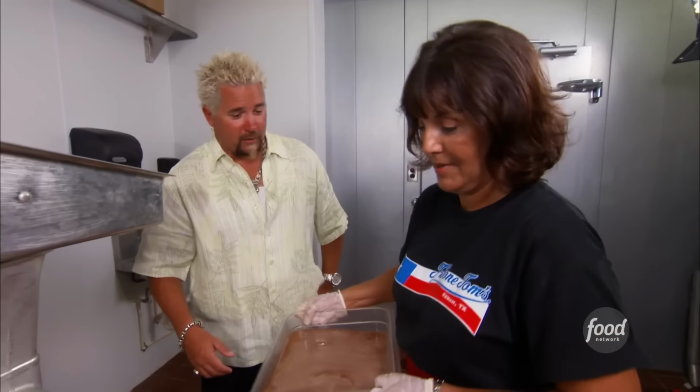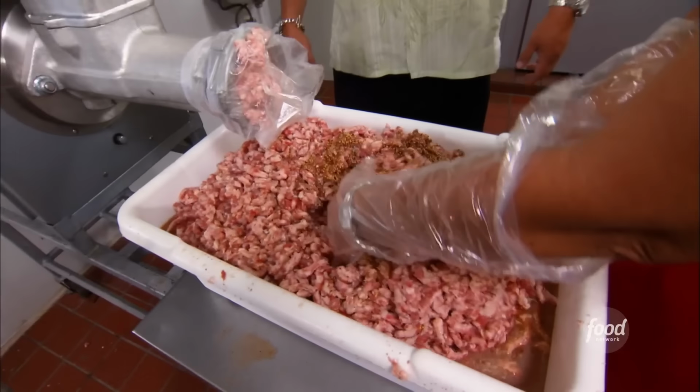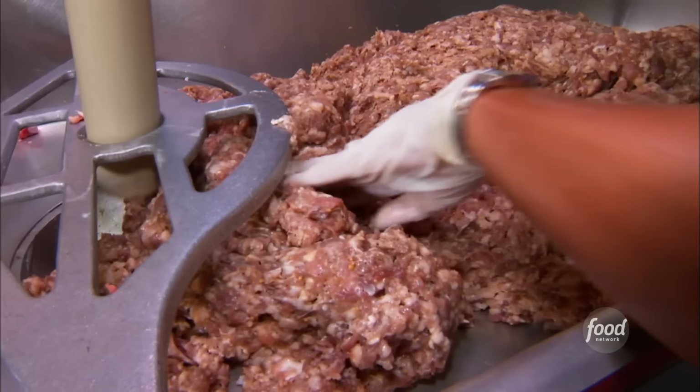No, I'm just making sure you got it. I got it. Okay. Pour all this into our meat. So then we're gonna mix all this sausage. You sit here and mix this for what, 10 minutes? Probably, yeah. Now that the seasoning's mixed in, we grind it one more time.